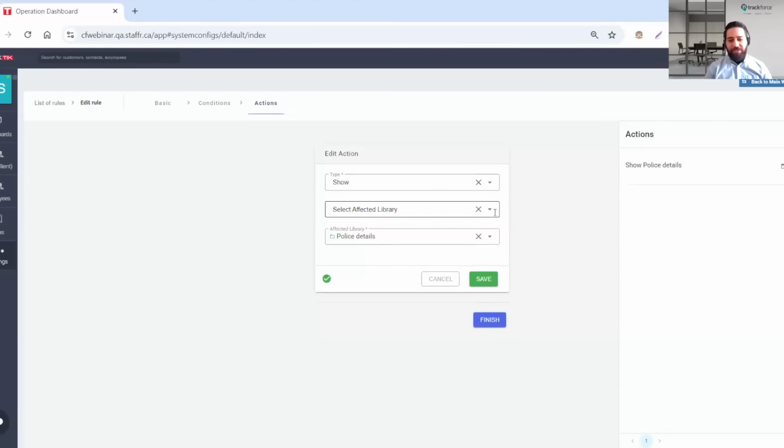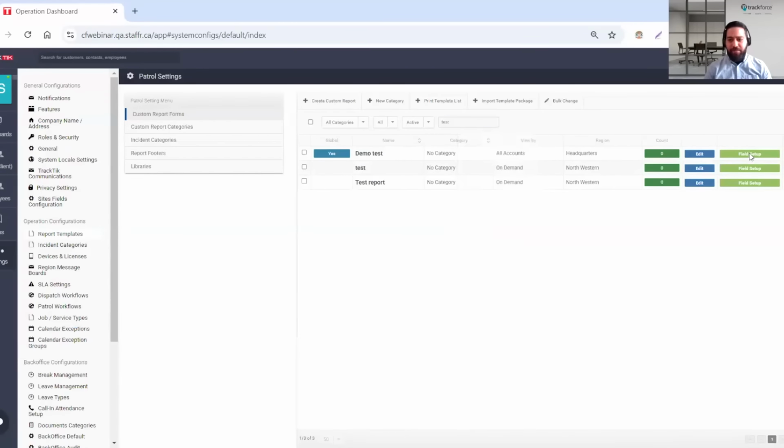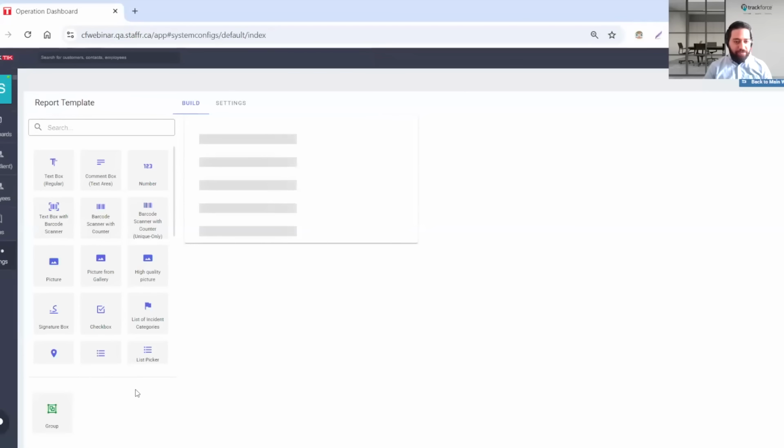So let me click on this one just quickly. I know it's a little bit slow. This is a QA environment. It's not like a production one. That's all good. But yeah, here I'm pointing to a library. So show me this library. And basically, if I want to add a library or anything to my report template, I'll show you how this would be done. Pretty easy, pretty intuitive.